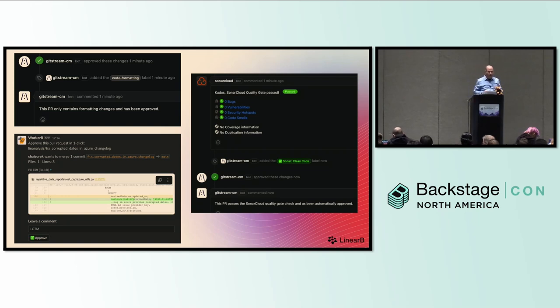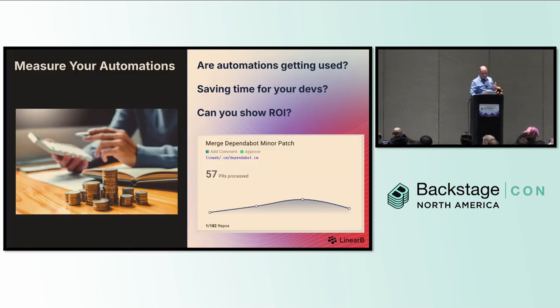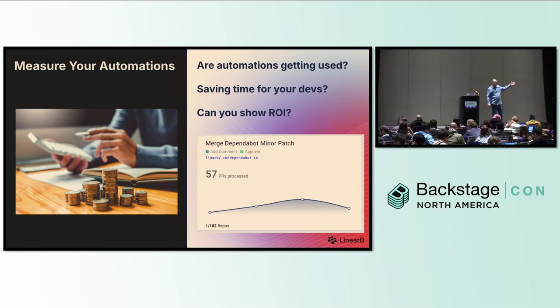All of these examples go back to, okay, now I can show those automations in my IDP. What is actually triggering? What is actually running? Are these getting used? So if I have that rule for Dependabot, how many PRs did it actually automatically merge or approve for me in the last month or week or whatever?